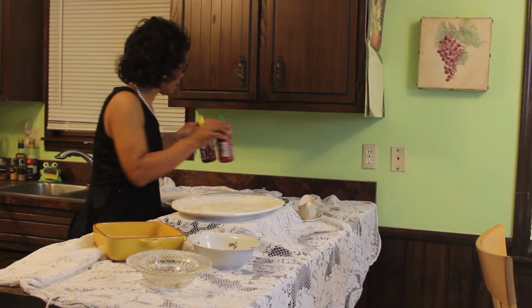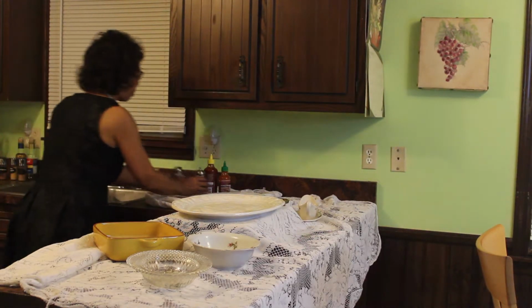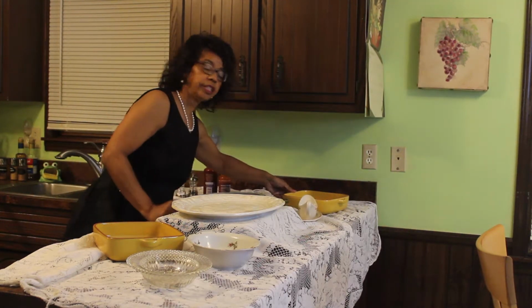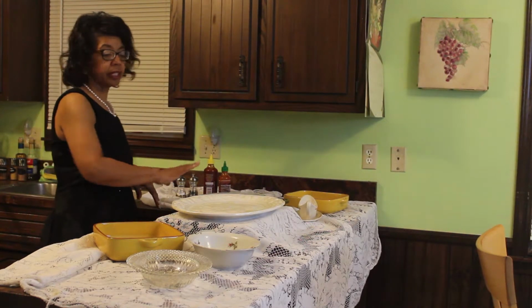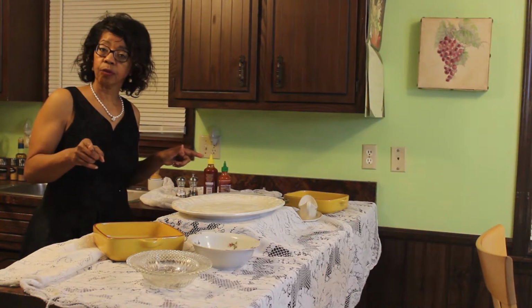My family likes hot sauce, so I'll have hot sauce there along with salt and pepper. And we'll put this dish here just in case there's something else that we want to serve. So this is how I would just set the counter up. Just nice and simple, but then you gotta have somewhere for the drinks.